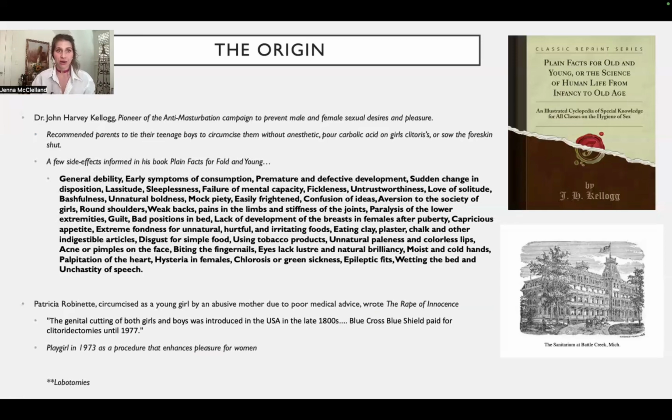I didn't mention, it's also very important that for the girls, they pour carbolic acid on the women's or the girls' clitorises. So this was a full-blown attack on kids and not having them experience any form of their sexual beauty and their sexual prime. Everything is completely shameful.